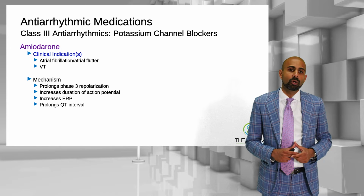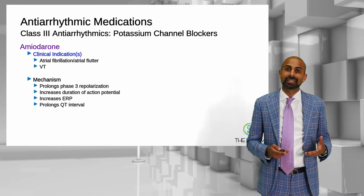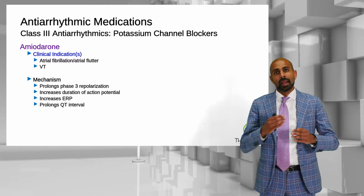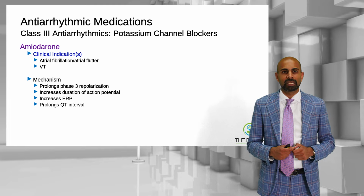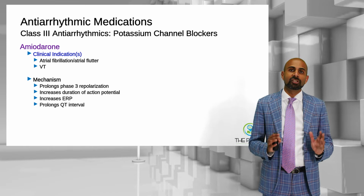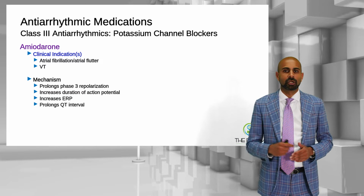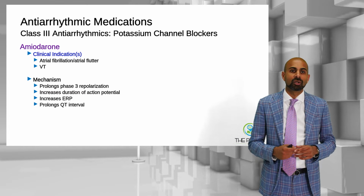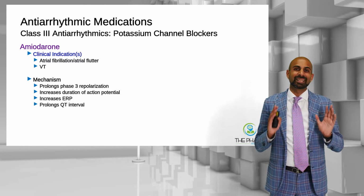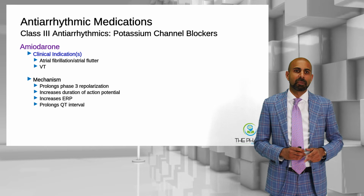Our first drug here is amiodarone, and amiodarone is used for AFib and aflutter, and also for ventricular tachycardias. How does it work? Well, it prolongs phase 3 repolarization, which means it's going to block then that potassium efflux. Like I said, it increases the duration of the action potential, and it increases your ERP, which then reduces responsiveness to atrial tachycardia. It also will prolong your QT interval. Amiodarone is the only drug in this category that does not have a risk of torsades de pointes, and that once again is twisting of the spikes.